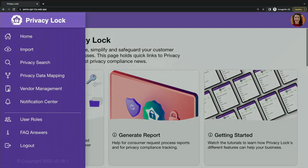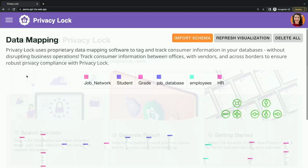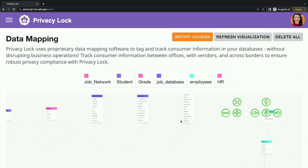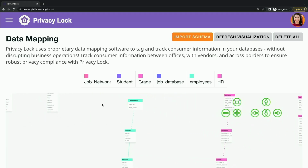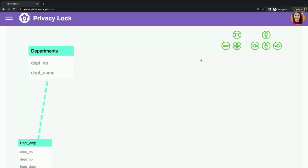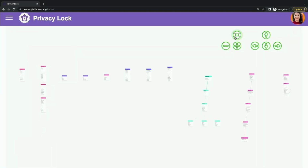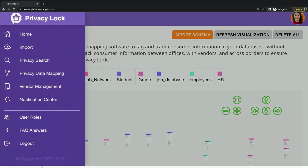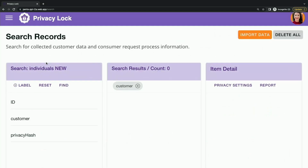With Privacy Lock's proprietary data mapping software, we can map any data system and show you what data you've collected on your consumers, where it lives in your data systems. We can click in to take a look at the different data fields you've collected, and none of this includes any customer PII. In a moment, I'm going to show you a live example of onboarding and creating a data map, but let me also show you another core feature, which is automation of customer request processes.